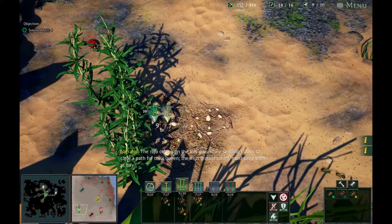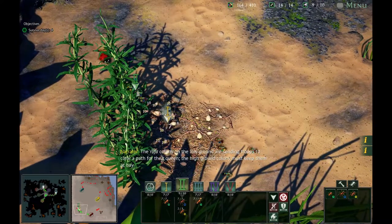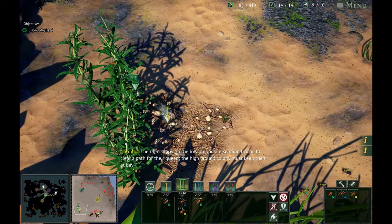The rufa colony on the low ground are sending troops to clear a path for their queen. The high ground colony must keep them at bay.